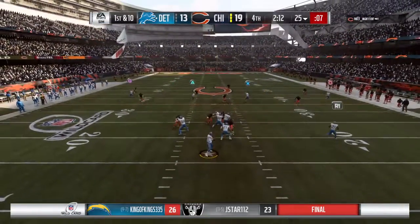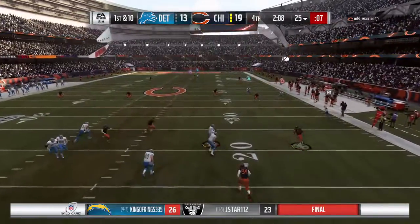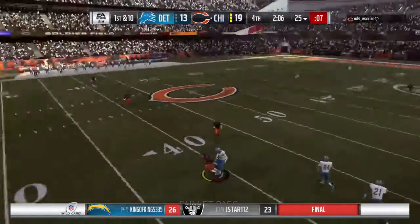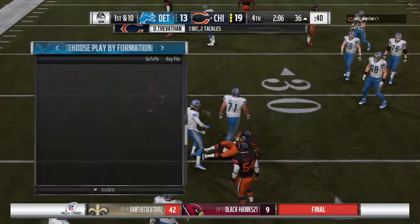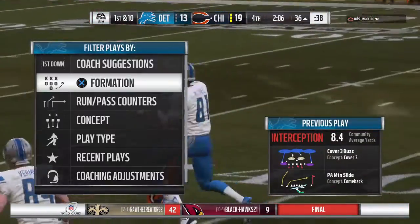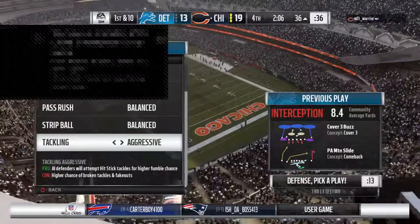To throw is Stafford. Escaping the pressure right. Flushed out right. And, a crusher there as it's intercepted. Picked off by Danny Trevathan. And they take possession of the football and have it at the 36-yard line.